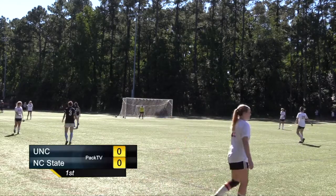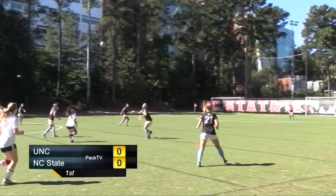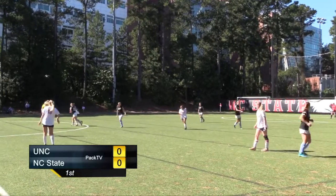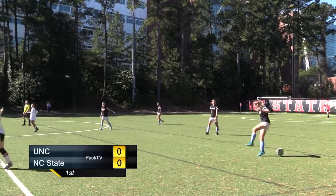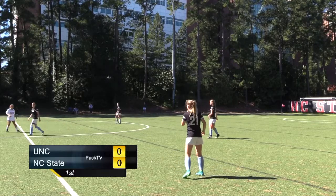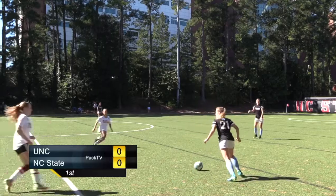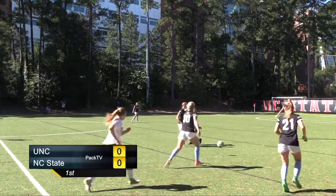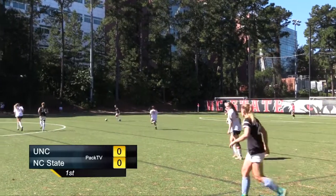So Pack will get a free kick here. And that'll be a little bit of a shove there by Reinhardt. So Carolina will get the free kick here. Referee's not afraid to blow the whistle here early on. Lots of fouls that may or may not have been fouls. Yep, tight officiating so far.